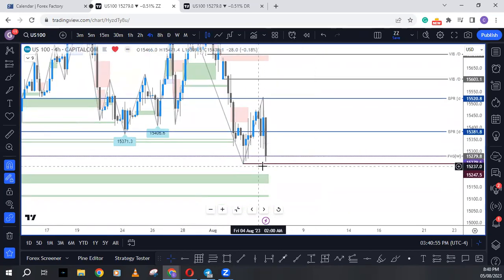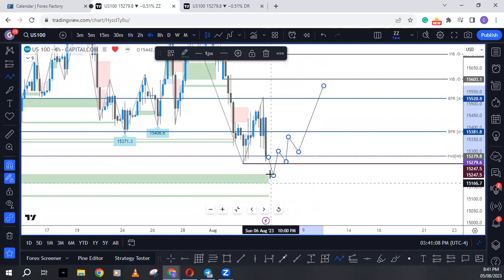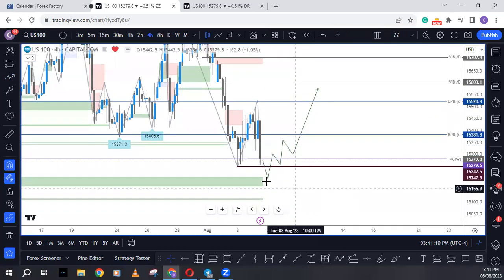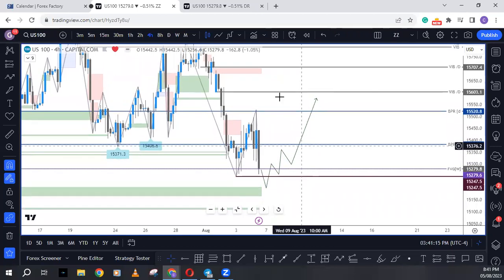The possibility exists that price may spike this low on Monday. So there's a possibility we may see something like this. Then if this happens, if price spikes this low, closes back into it and gives a change of character, then you might see price come here.